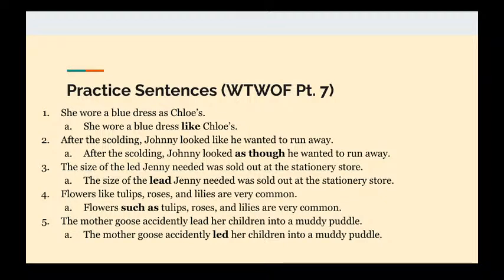Sentence number 2: after the scolding, Johnny looked like he wanted to run away. If we're saying that he looked like he wanted to run away, it's kind of like saying he looked resembling he wanted to run away. So that's what we're going to be saying as though. After the scolding, Johnny looked as though he wanted to run away.